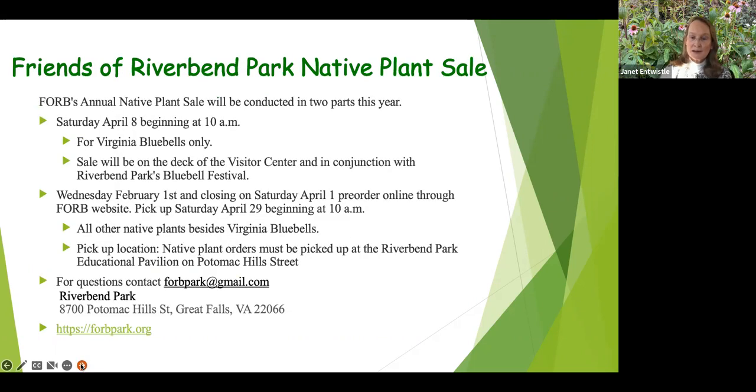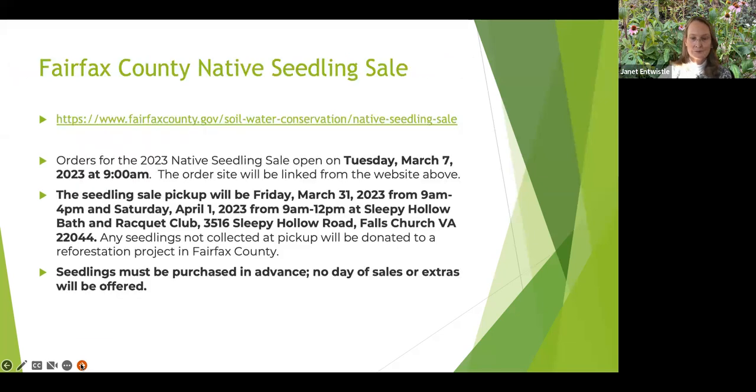Friends of Riverbend Park Native Plant Sale. While you're going there to look at the spring ephemerals, the Virginia bluebells and others, on Saturday, April 8th, you can also buy some of your own Virginia bluebells. And you can buy others online from Wednesday, February 1st to Saturday, April 1st. If you have any interest, go ahead and look right away because some of the plants are already sold out.